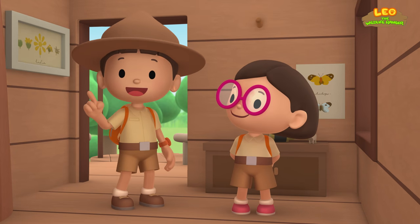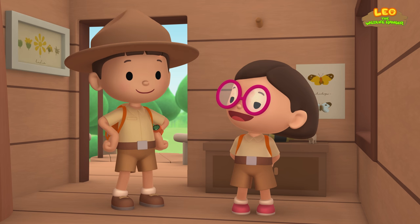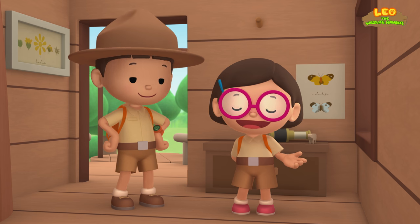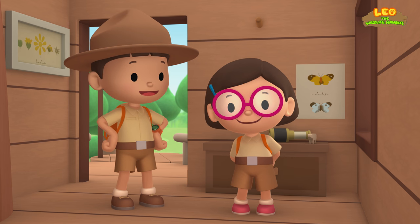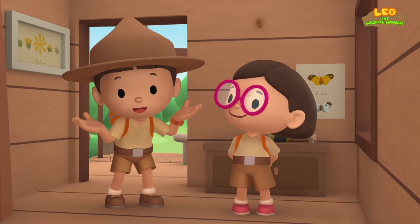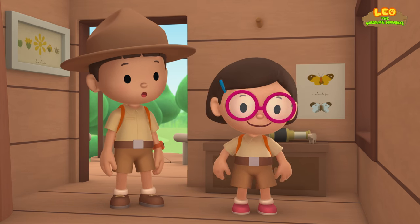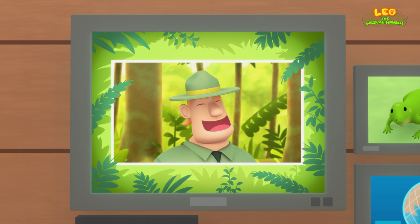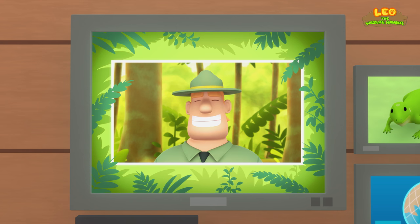A green iguana in our garden. We learned that green iguanas like to stay high up in trees to enjoy the sunlight. We also learned that green iguanas like to live near water. So when there's danger, they can escape by jumping into the water. Good job, children. You did it. You are amazing wildlife rangers.